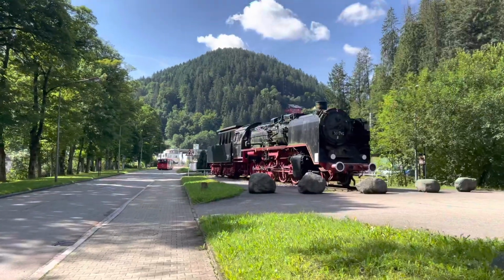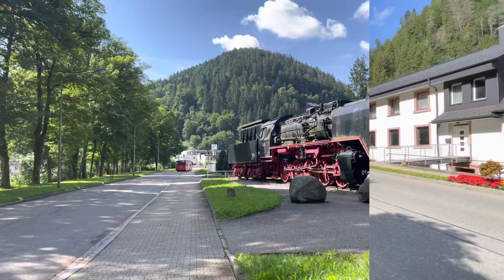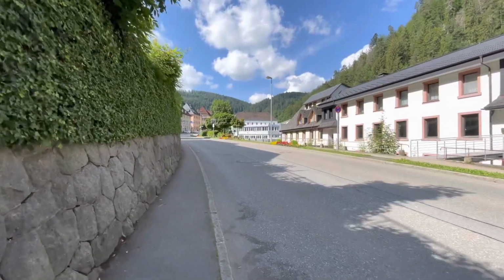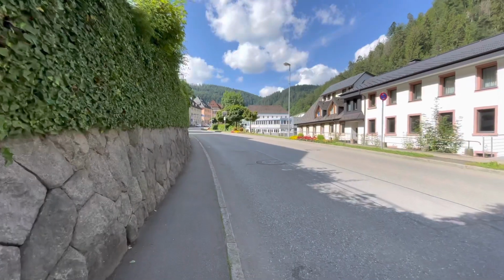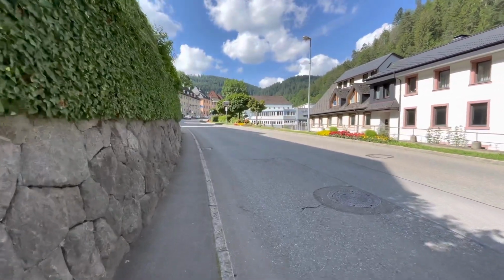Finally, we reached this beautiful village in the heart of the Blackforest. This place houses the highest waterfall in Germany. The falls is at a 1.5 kilometers walk from the Triberg railway station.